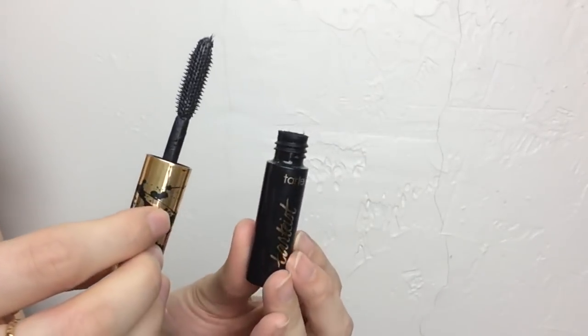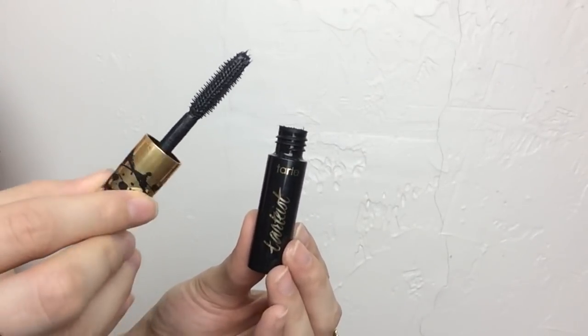I love the formula. I have short and really thin lashes. This adds a good amount of volume. It doesn't do a ton for length, I guess, but I do really like this formula so far. I'm really enjoying it. Next, I'm going to talk about a couple things I got at Ulta.